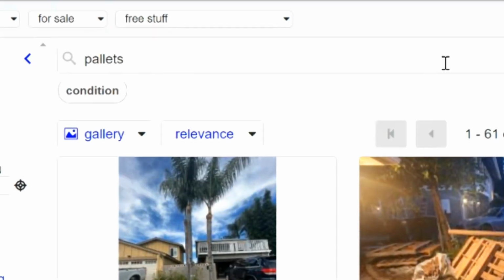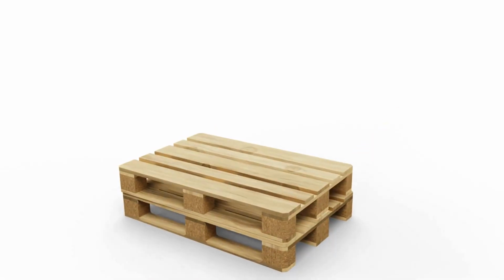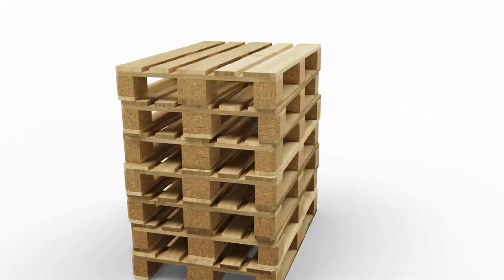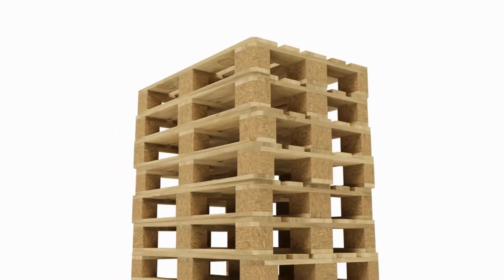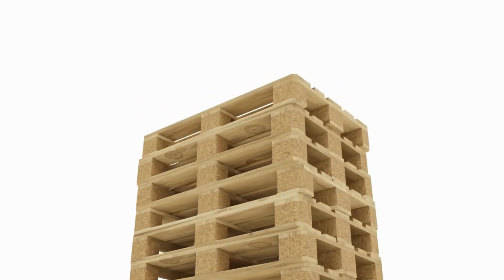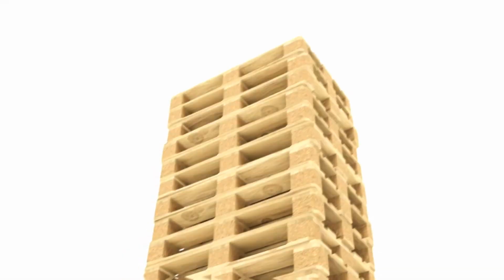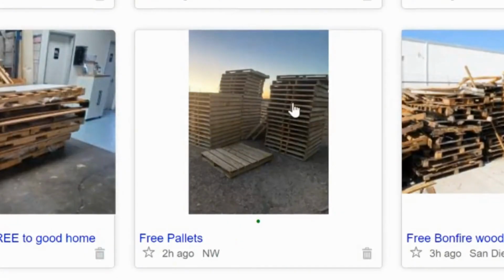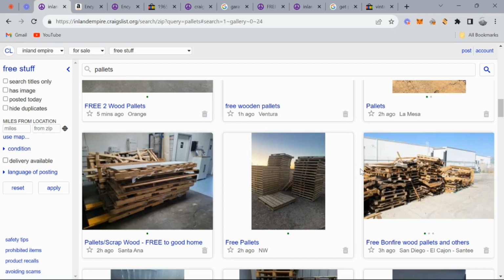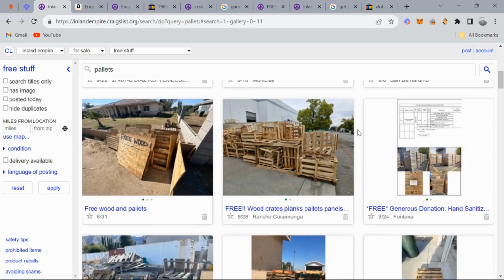Next, we have pallets. If you type in pallets on free stuff on Craigslist, you will come across a whole bunch of different pallets. Sometimes you will come across pallets, sometimes you won't. Currently, it looks like there are a lot of pallets in my area. Now, there could be a slight catch to this because you can make a lot of money from pallets. Some of these listings could be from people actually asking for pallets. Some of these could actually just be giving away pallets.